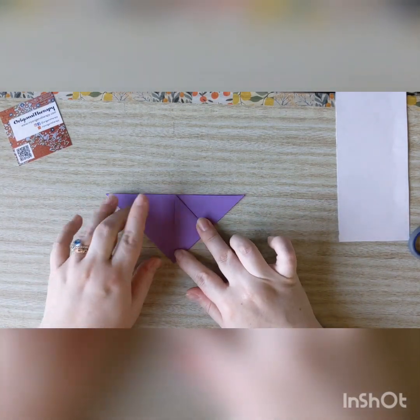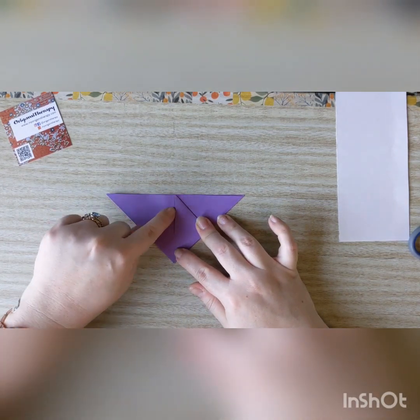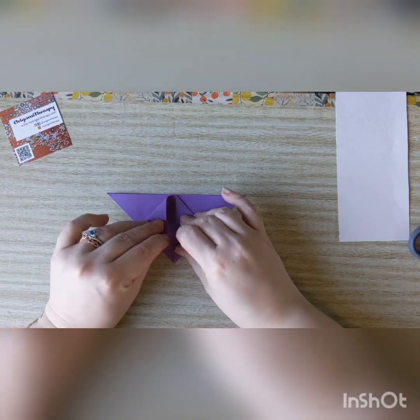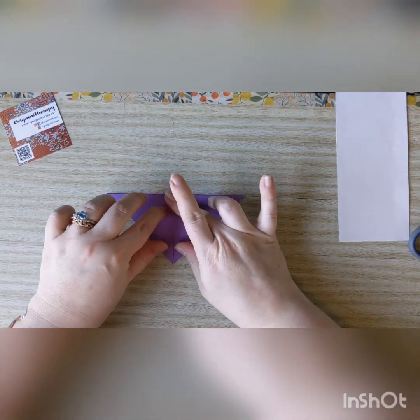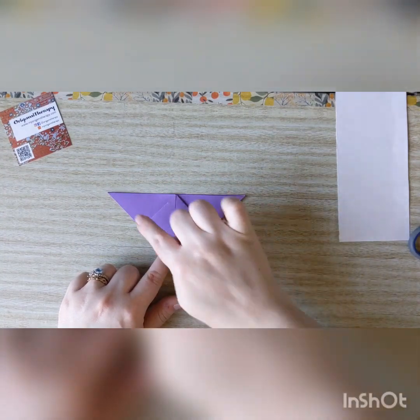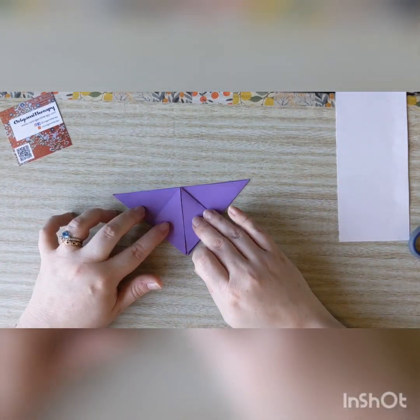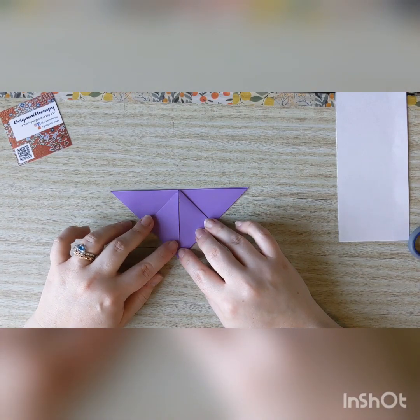And because origami is generally pretty symmetrical, we're going to do the same thing with this side. Still folding it into the center crease. And you see it's going to create a diamond within our big triangle. So we've got these two flaps that come together like that.